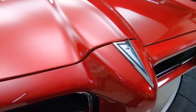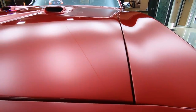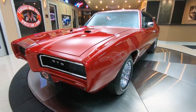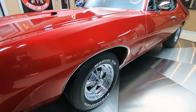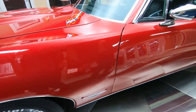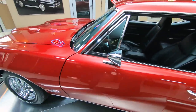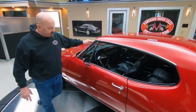That grill's also looking good. All the emblems looking good. Look at the body line right there. Straight as an arrow. And when you look down the side of the car, man, she's beautiful. And check out those Kragers and those brand new BFGs. She is a beauty. We got great looking reflections in the paint. The body lines here on the door also, everything's lining up nice, looking sweet.